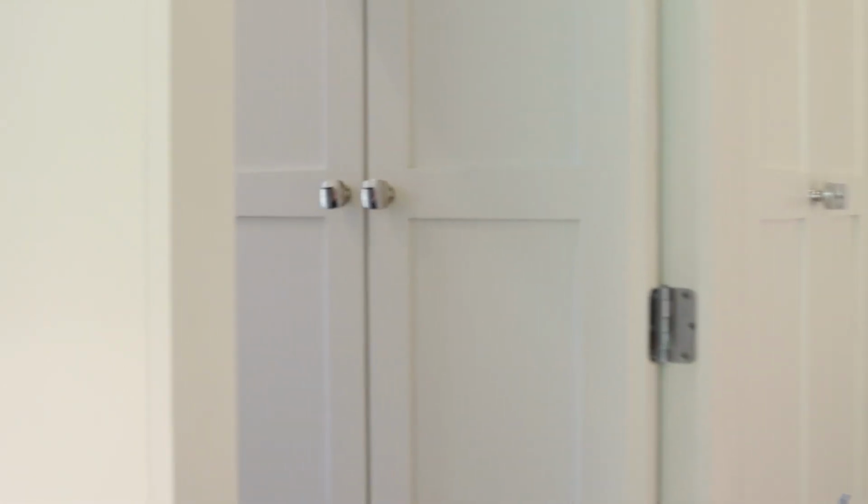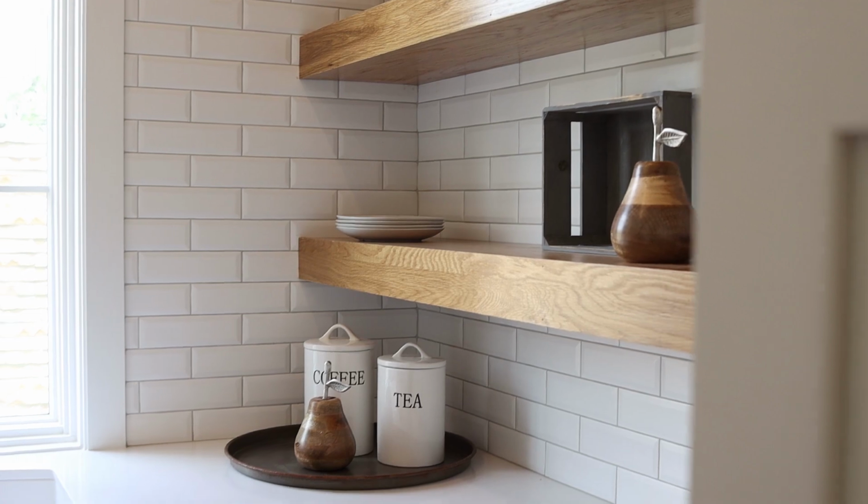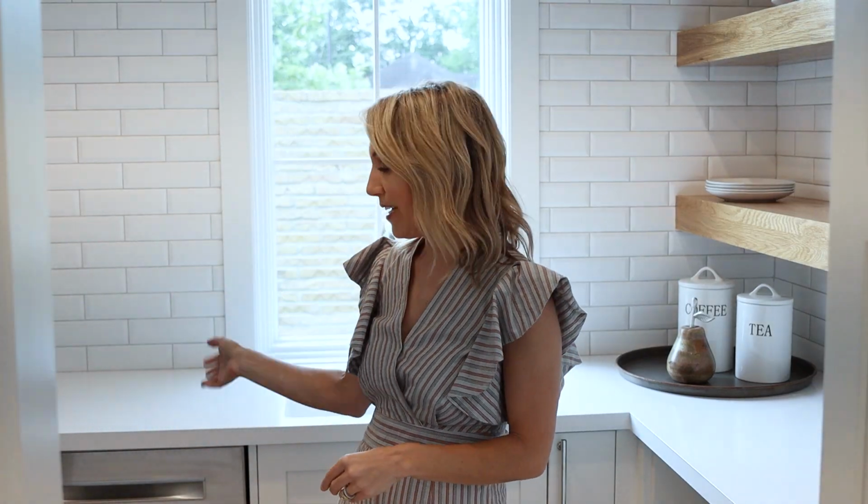Okay, one of my favorite rooms in the house is this hidden butler's pantry. You'll have to come see it. This room is so great because you can kind of throw all of your mess back here while you have a dinner party. In here, you have plenty of storage. You have an extra sink. You have your refrigerator and an extra dishwasher. So this is great for entertaining and hiding all the stuff that you don't want your guests to see.